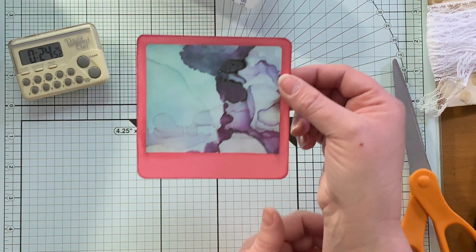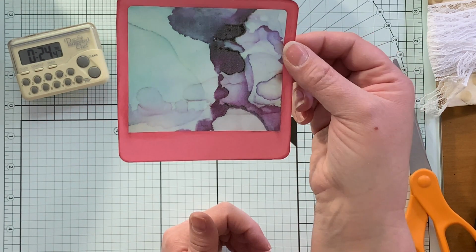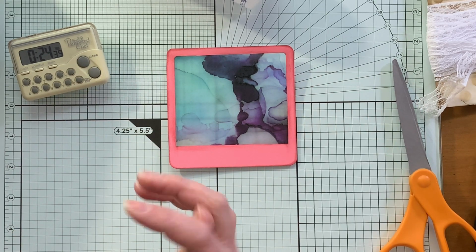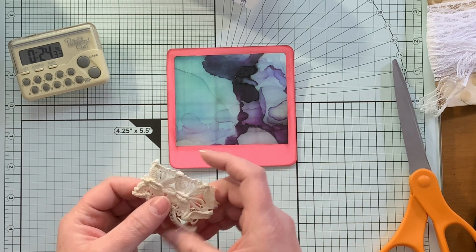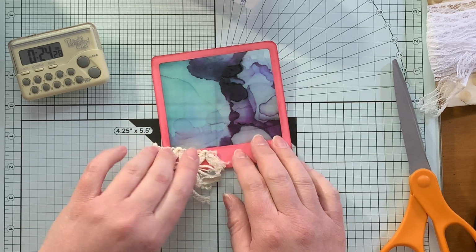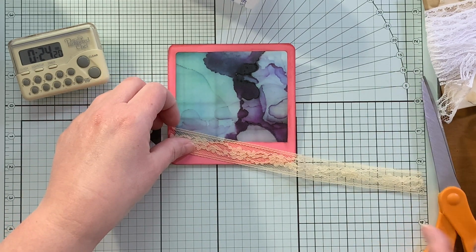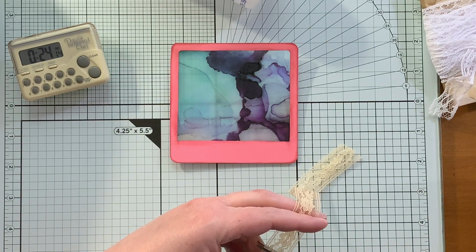I'm trying to get some light behind it here. You've got just a nice little stained glass effect. I like that a lot. And I'm trying to think what the application would be for something like that. I would just clip it into a journal probably, because it's pretty. Now I'm hunting for something. I feel like it needs something here. Whoops, sorry about that. It's loud.